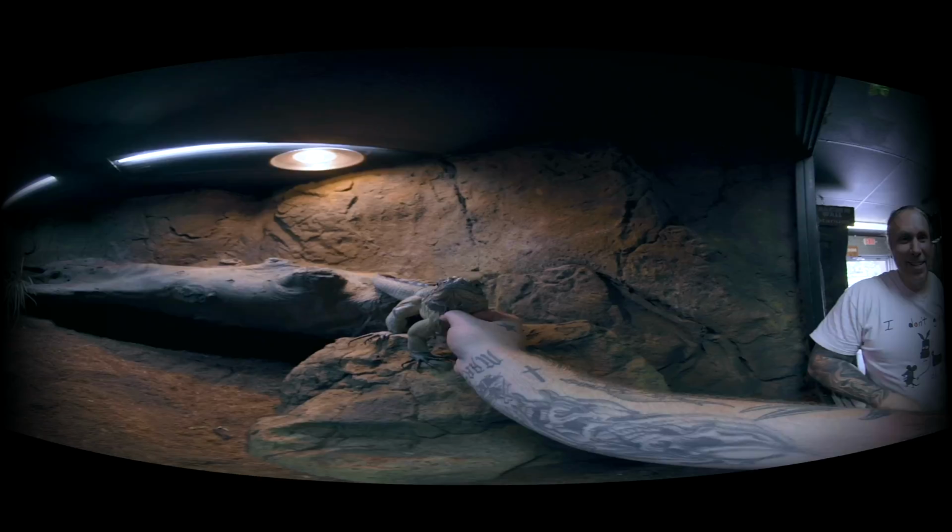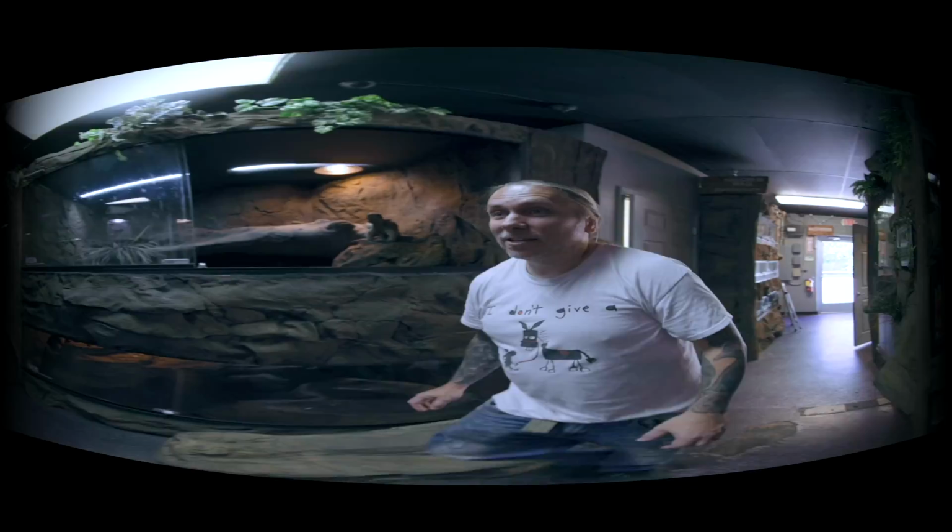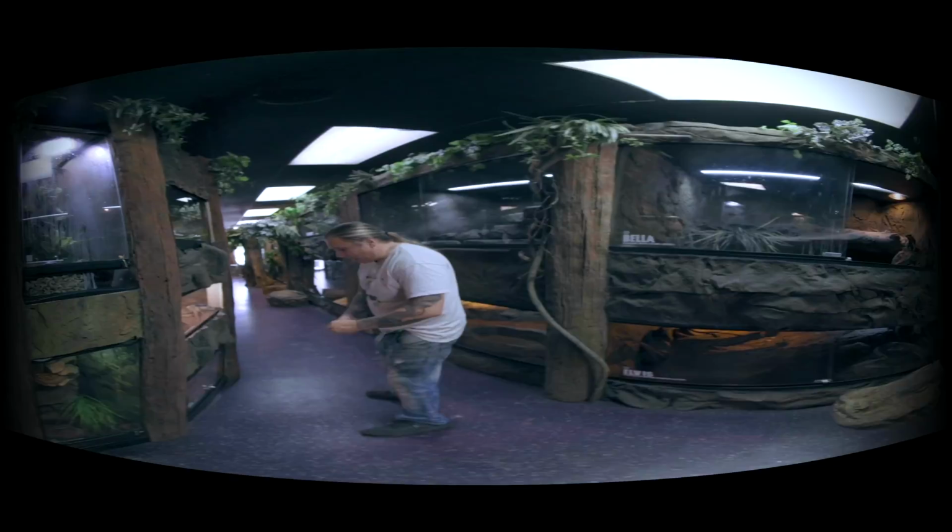She's something. I tell you what, I love that animal. That is definitely one of the most crazy animals here at the Reptarium. People come and can't believe it. She's more like a cat than she is a reptile, to be honest, because she loves to be petted and stuff like that. But I'm going to show you Potato here.